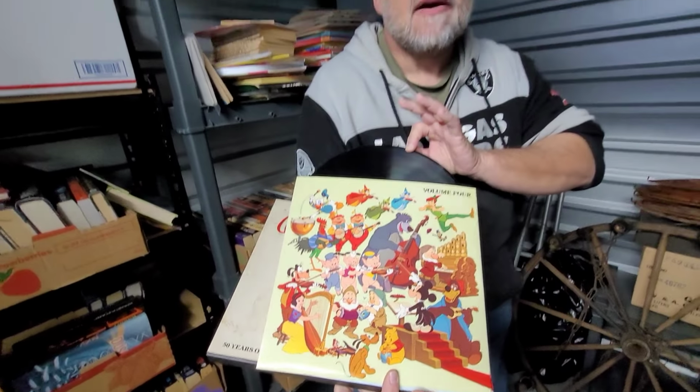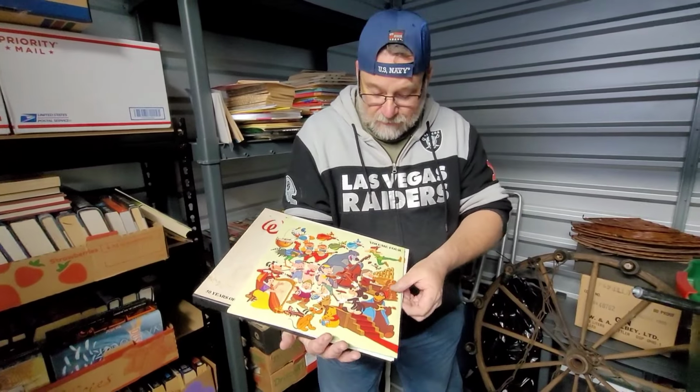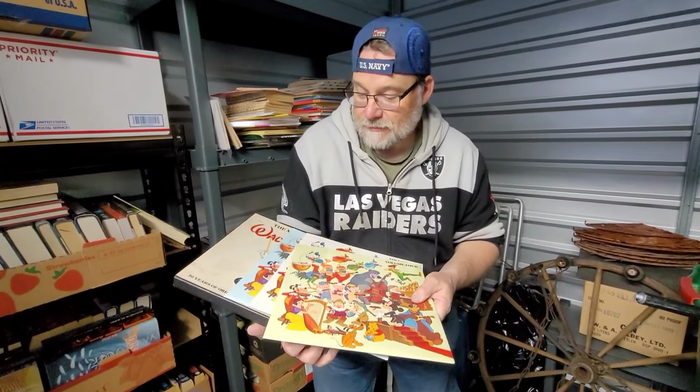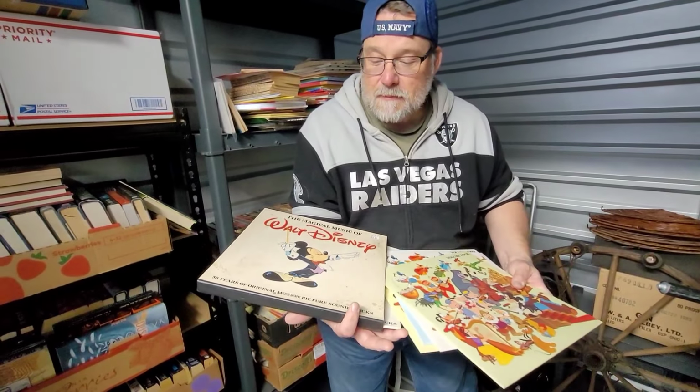Albums, folks. Vinyl is coming back. Pop culture tells me vinyl is coming back. You go to any store, you find tons of vinyl. Why not Disney vinyl? Volume 4, Volume 2. I bet you there's Volume 1 on the bottom here, right? Can't go wrong there. Volume 1. This is some great Disney. This is 50 years of original motion picture soundtracks from Disney.